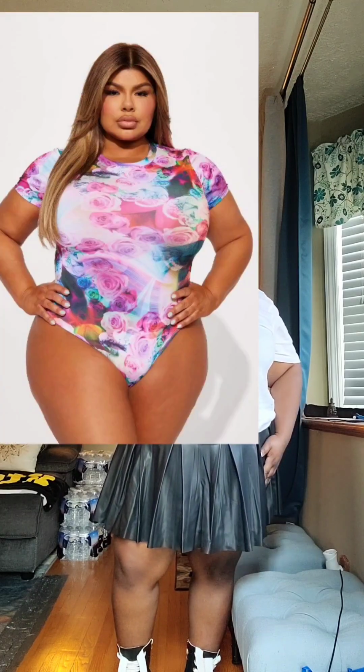Also, here's the shirt again. I wanted to coordinate with this skirt. And these are the sneakers on Amazon I wanted to coordinate with it as well. Y'all tell me what y'all think. And with that, we are at the end.